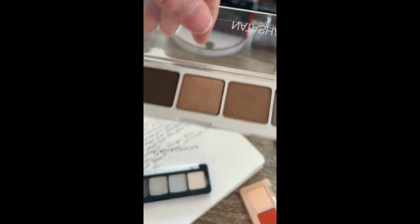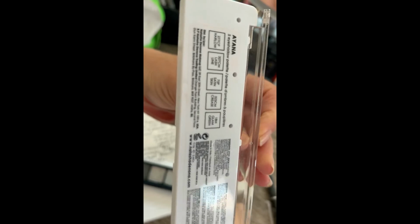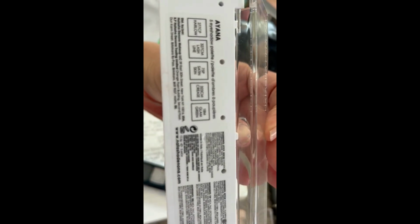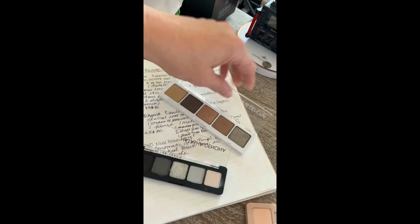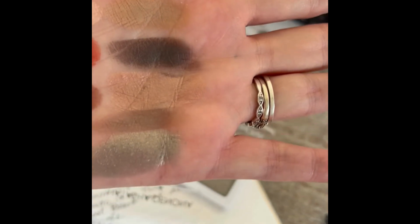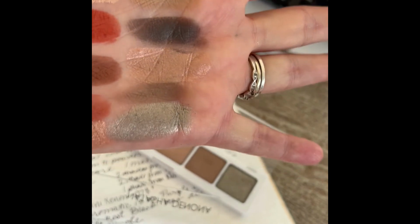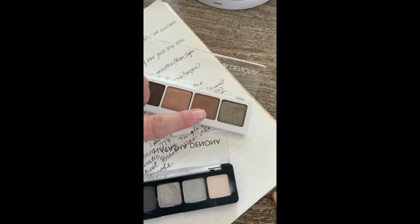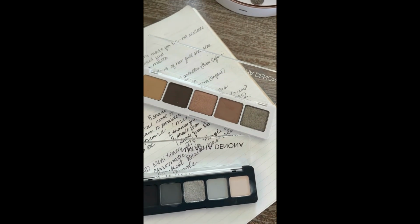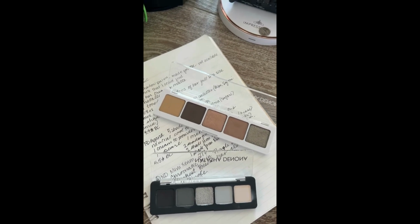And then the second set is the Ayana palette. In the Ayana palette, we have Harlow, Lash Line, Satin Skin, Crease, and Glam Green. Now that crease shade, I really do firmly believe is too deep to be a crease shade for somebody of my skin tone, but it might work well for yours.